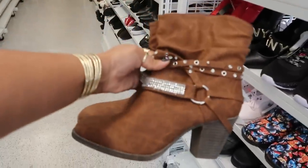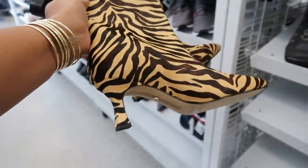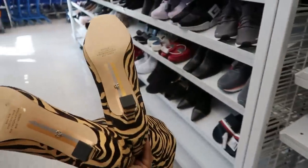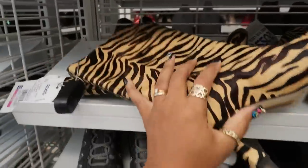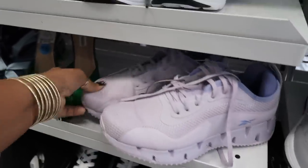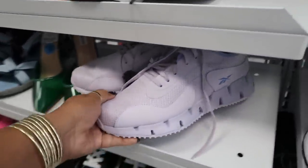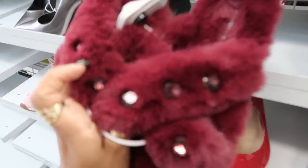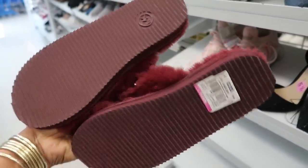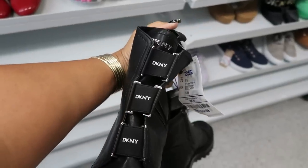Daisy Fuentes, 20, what did that say? 29. Look at these Sam Edelman boots with the little tiny kitten heel. They are pink tag now for $21. Very interesting. Some purple Reeboks. Pink tag, 40. Seeing a lot of pink tags today. Are these those Michael Kors? Yep, they are. I think these are so cute. They're pink tag for $23.